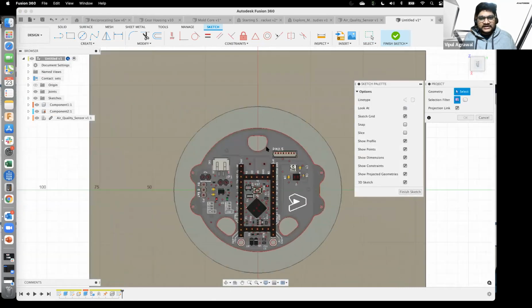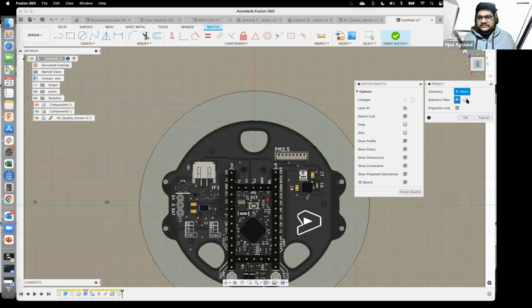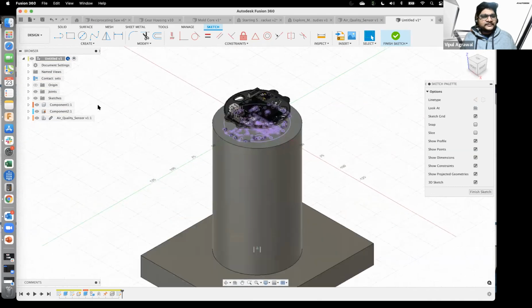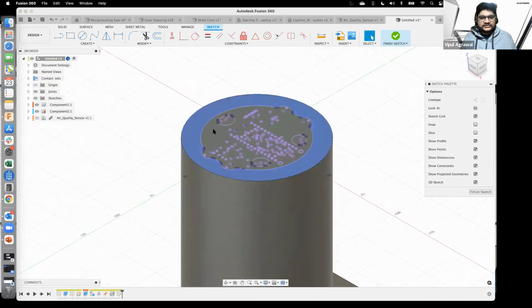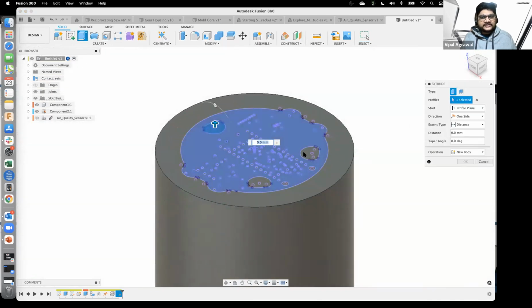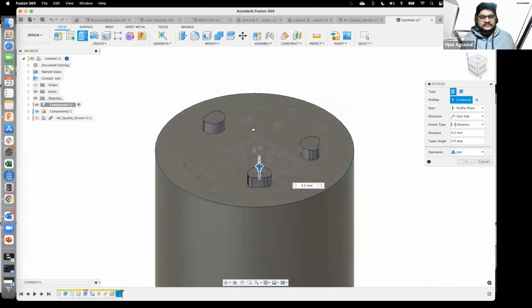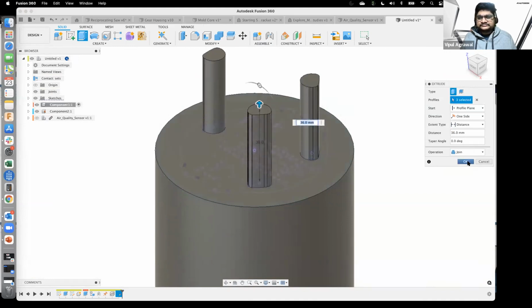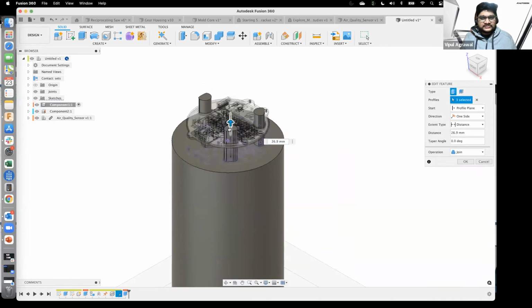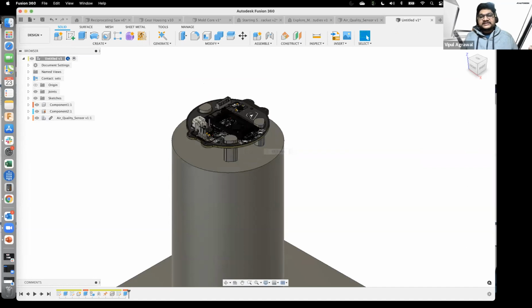So I'll use the project command and project this on the top of my PCB and let it hide. And then if I want to create the structures to actually fit my PCB inside, I can bring this in, join it up, and this is how my PCB will be built. I can just reduce this as well, because this is where somewhere my PCB will fit.